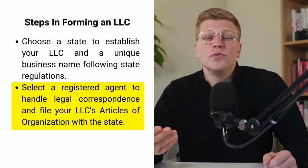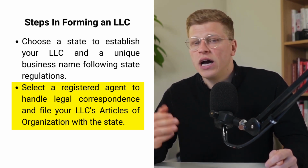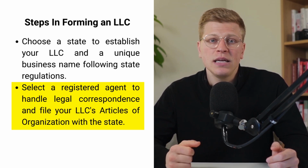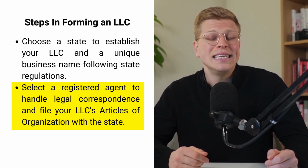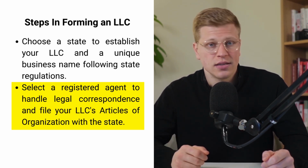After naming your business, you will choose a registered agent who can handle all legal correspondence for your LLC. This agent must be authorized to do business in your state. Once these steps are complete, you can file your LLC's articles of organization with your state's business authority, usually the Secretary of State. This filing officially creates your LLC.